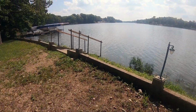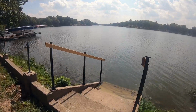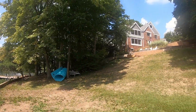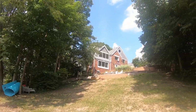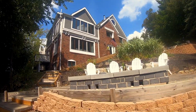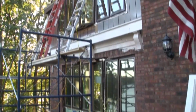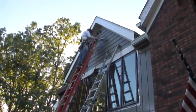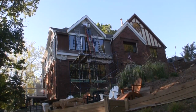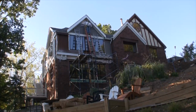This is our little stairway that goes into the lake. And that's how the house looks on a sunny day. So we did all the siding on this, and it is a 4-story house, so that was pretty interesting to try to tackle. We ended up having to use 4 scaffolds and sometimes put a ladder on top of all those.